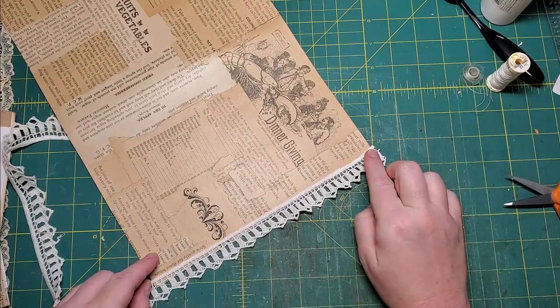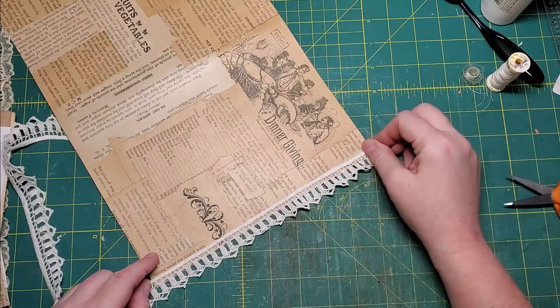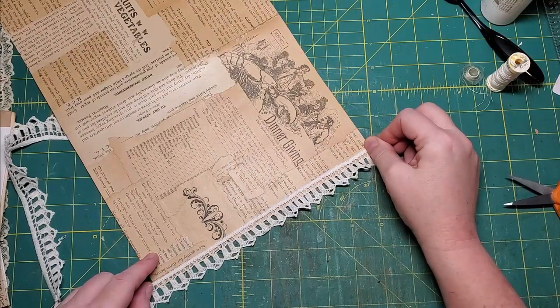I'm just going to glue this on the edge of this page.